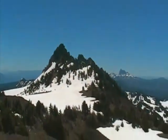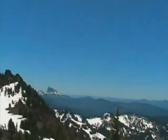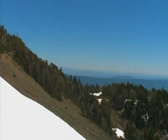I'm way up here, real close to where I'm gonna camp. There's Goat Butte. Over here, that's Three Finger Jack. I've always wanted to be up here for years. And look over the edge. I want to see over the ridge and into the eastern side of the range here.